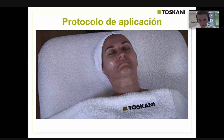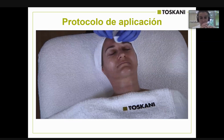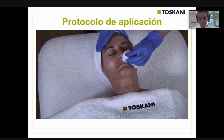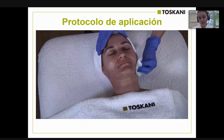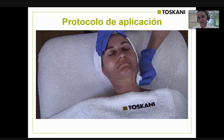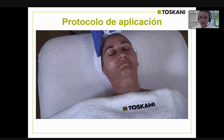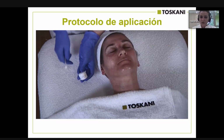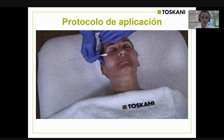And now we're going to use the oil remover. So depending on the skin and the tissue that we have, we're going to work a little bit stronger or a little bit lighter. With sensitive skin, we will do this, but with less pressure. But if the skin is very oily, then we will press a bit harder.